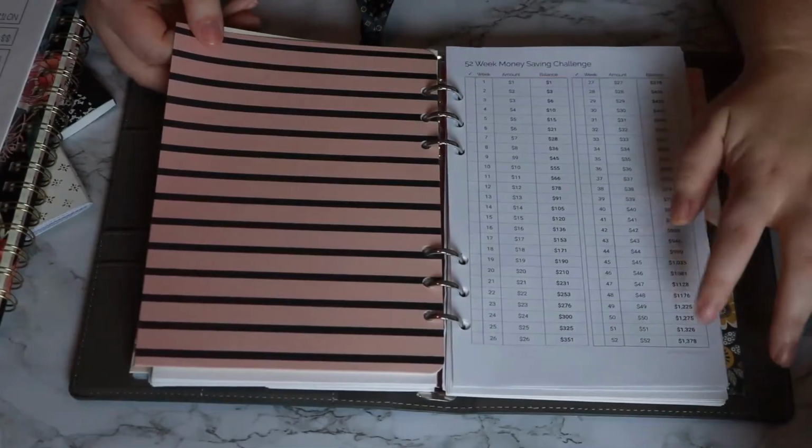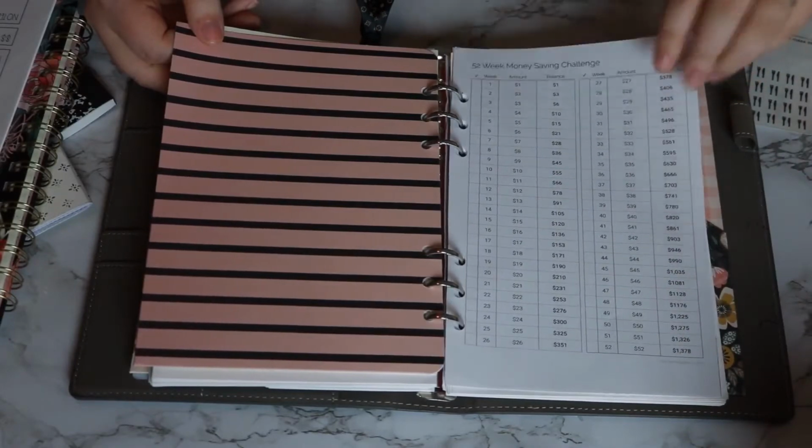So I found these 52-week savings challenge pages that all have a different setup. So the first one here is you save whatever week it is, you save that dollar amount. So if it's week 1, you save $1. If it's week 18, you save $18. And by the end of the year, if you stay on track, it should equal $1,378.